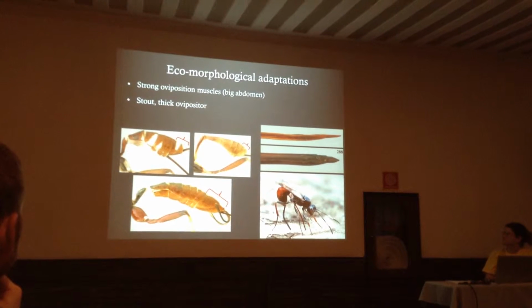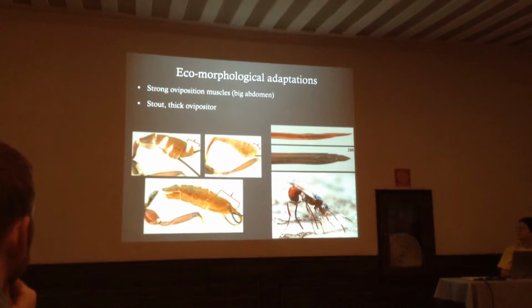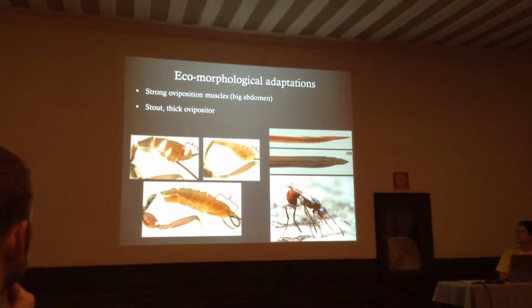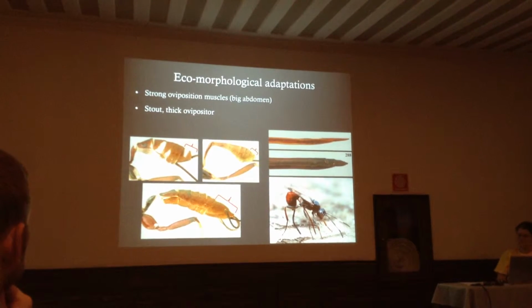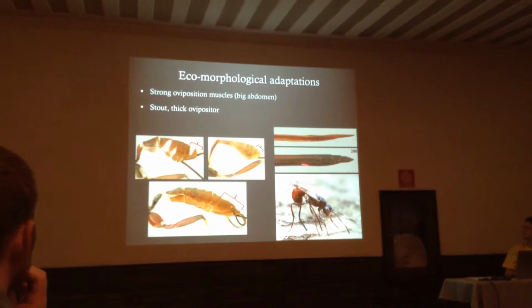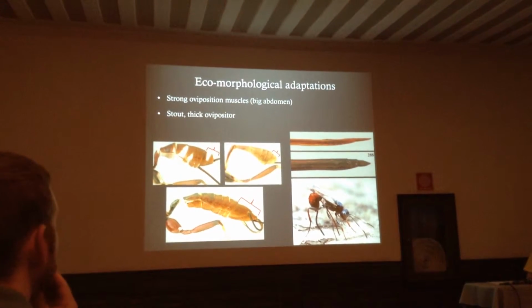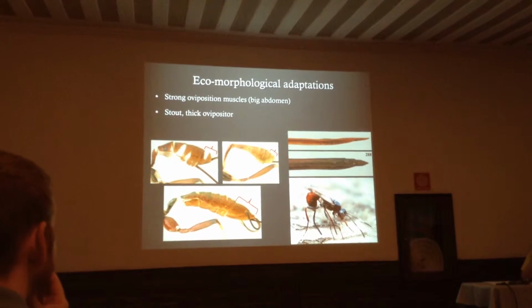And for that you need very strong oviposition muscles. So here you can see a contrast in the tip of the abdomen of this wasp here, very enlarged muscles here, versus these guys here, right? So this is another putative adaptation to access these deeply concealed hosts. And also you need a thick, stout ovipositor, right? In contrast with these very slender ones, right? So all of these seem to be adaptations to find these deeply concealed hosts.